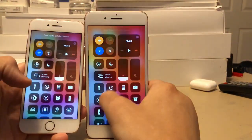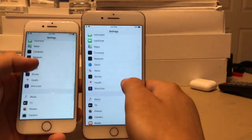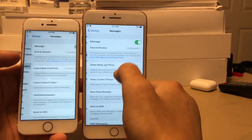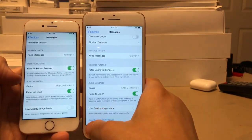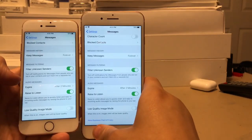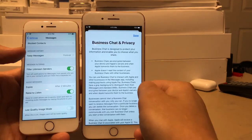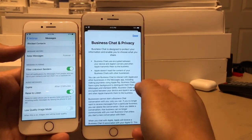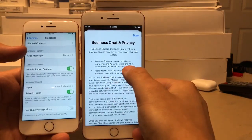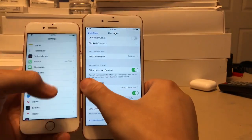And this next one is that when you go to Settings now and go to Messages here, you'll notice that when you scroll down to the very bottom where Low Quality Image Mode is, below that we have a new About section for Business Chat and Privacy. So now you can learn what Business Chat really does. You can connect to businesses like Home Depot and Amazon, and you can learn what to do, which is really cool.